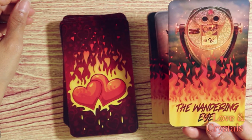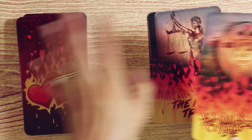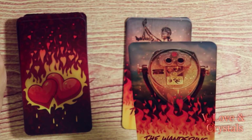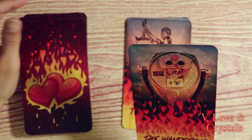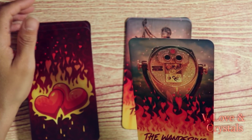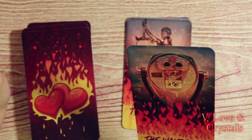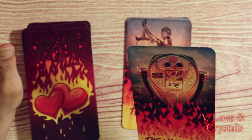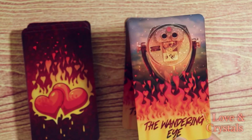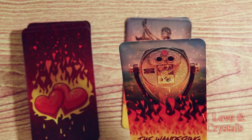The wandering eye. I love this depiction. It's not like shiny object syndrome. It's more like you're with someone, but you can't stop looking at other people. You can't stop seeing what's out there. Or you're committed, but you're thirsty for something else. So you start wandering. You start looking at different people and saying, man, I can see myself with this person.